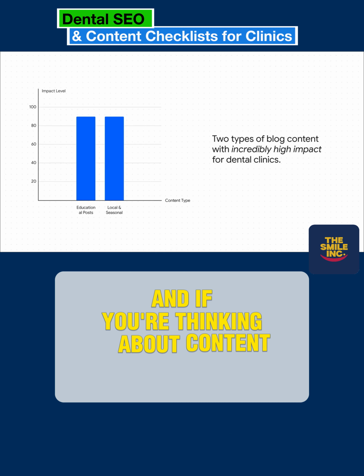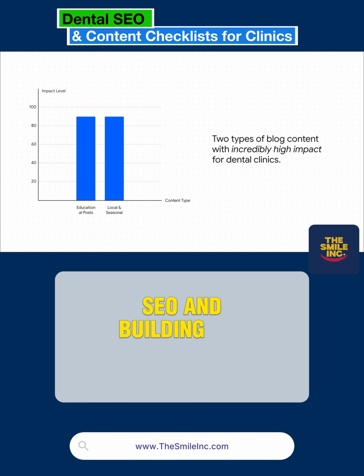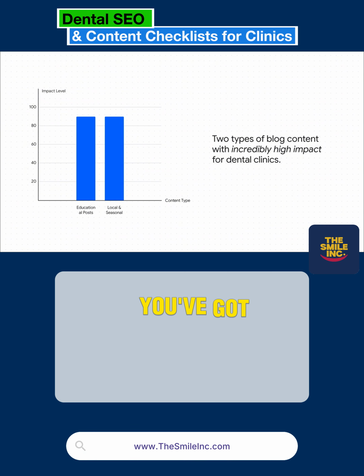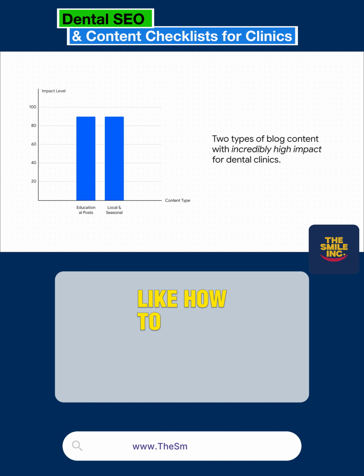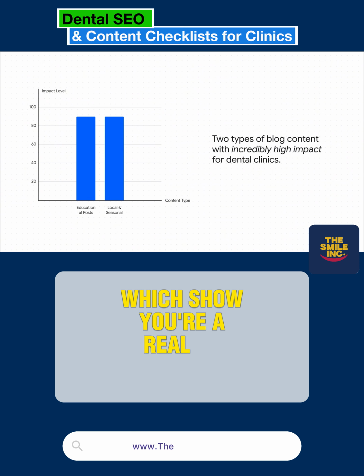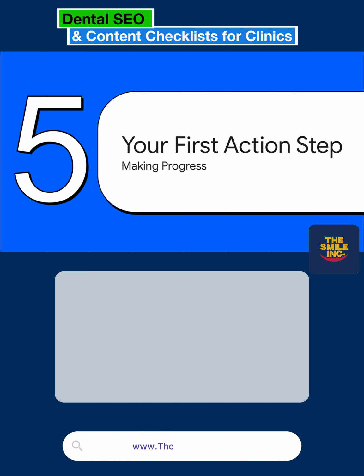And if you're thinking about content, a blog is a fantastic tool for both SEO and building trust. This chart shows the two heavy hitters. You've got educational posts like how to prevent gum disease, which prove you're the expert. And then local posts like tips for a tooth-friendly Halloween, which show you're a real part of the community. Both are incredibly high impact.